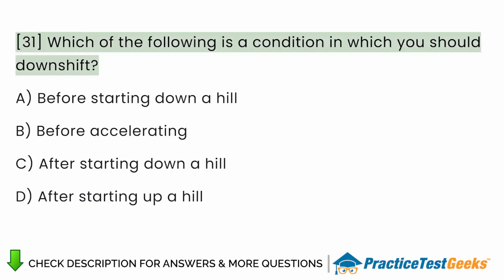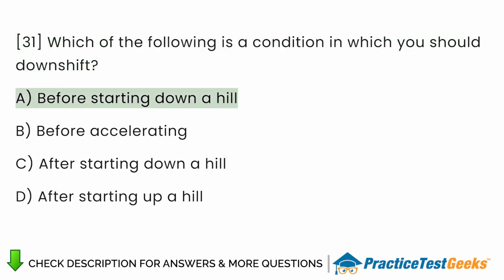Which of the following is a condition in which you should downshift? A. Before starting down a hill. B. Before accelerating. C. After starting down a hill. D. After starting up a hill.